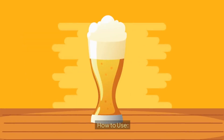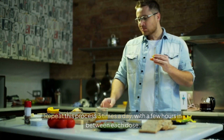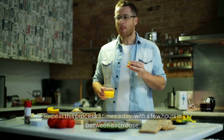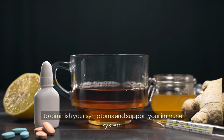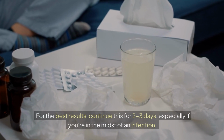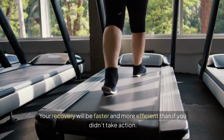How to use. 1. Drink 1/3 of the mixture right away. 2. Store the remaining drink in the refrigerator for later. 3. Repeat this process 3 times a day, with a few hours in between each dose. 4. You should start feeling better within hours as the drink works to diminish your symptoms and support your immune system. For the best results, continue this for 2 to 3 days, especially if you're in the midst of an infection. Your recovery will be faster and more efficient than if you didn't take action.